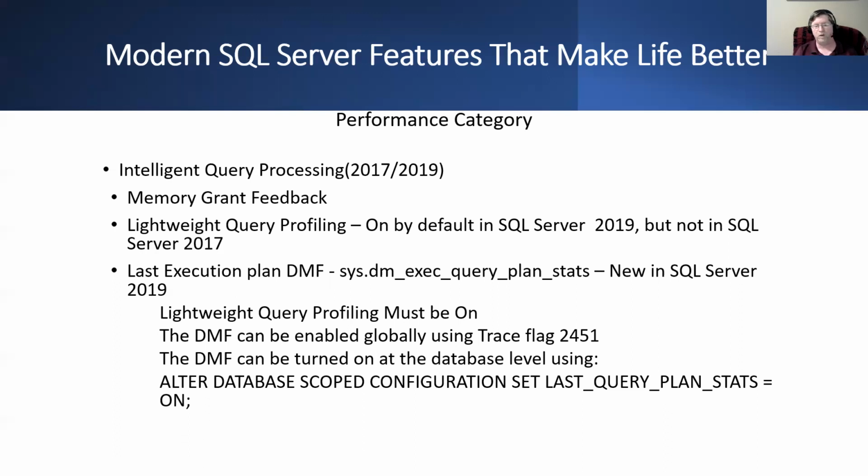But what lightweight query profiling will do is display the performance information after the query has already started running. So I'm going to show a demo of that and it would help us answer the question, should I kill this query? This particular demo comes from code made available by Bob Ward on his GitHub, and it goes along with his book called SQL Server 2019 Revealed. So we'll take a look at that.